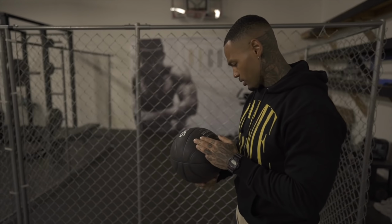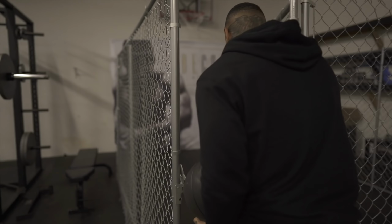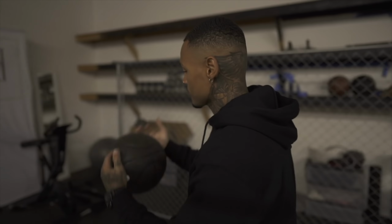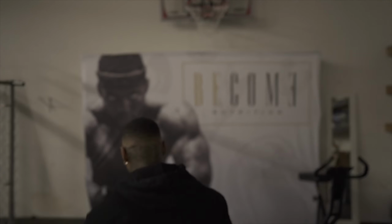This is what, 25 ounces? So we go to the basketball section. We got a heavy ball. Can you tell I don't play basketball? This is for my son. Can you tell it? No, we got it. Are you kidding me, bro? Come on.